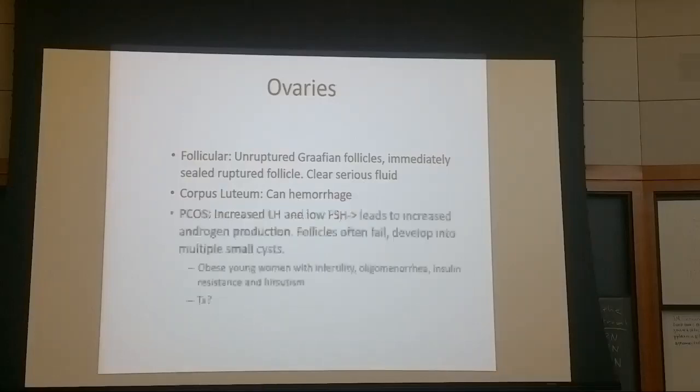Corpus luteum follicles can hemorrhage. PCOS is also a super highly tested thing. So it's polycystic ovarian syndrome. If you do an ultrasound, you're going to see cysts all through the ovaries, and you're going to have increased LH and low FSH. It's usually 2 to 1.